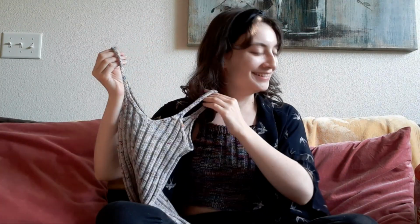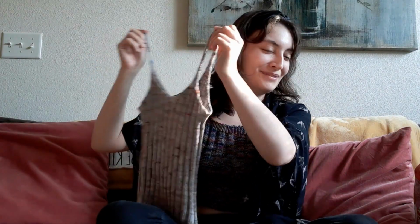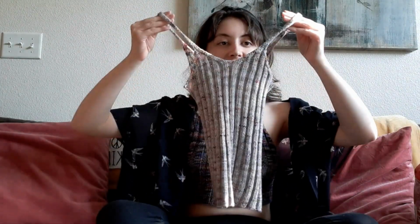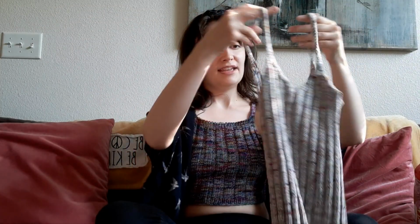I knit another one. I did another 3x3 ribbed thing. This is the Ripple camisole. So it has a different neckline. It's made out of a different weight of yarn.